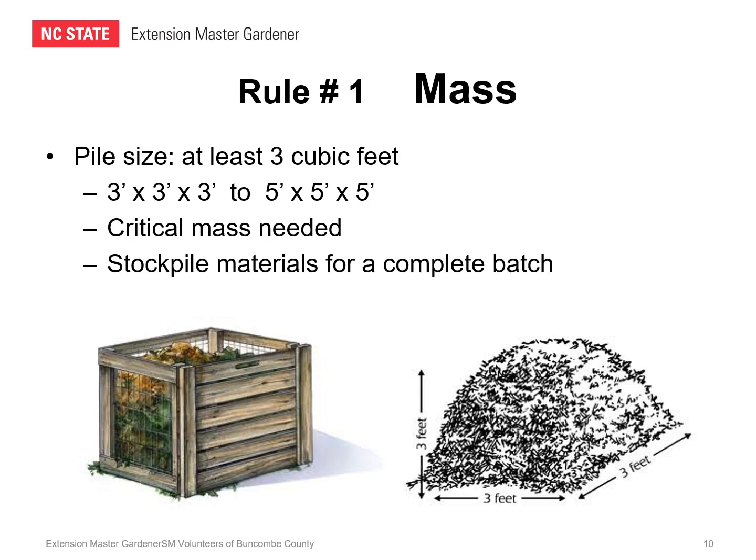So something that's 3 by 3 by 3, maybe as large as 5 by 5 by 5, up to 5 cubic feet, because we need to develop this critical mass. It may be helpful if you have room to stockpile materials and to make a batch of compost all at one time. In essence, bigger is better. So the larger the critical mass you have, the better. However, we still need to have the amount of material that we can physically manage.